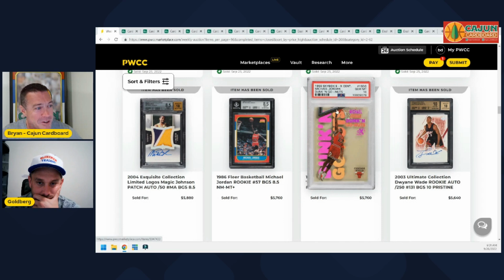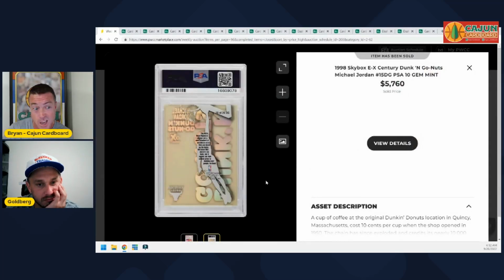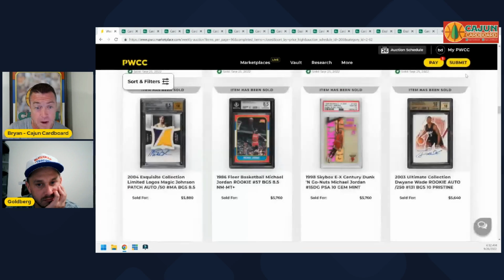Oh, I'm sorry. No, this is actually the Duncan Go Nuts. It's just not clear. And here's what's interesting. So the first thing that I see when I look at this card is the card's yellow. It's clearly yellowed. It's acetate. The biggest concern with the Duncan Go Nuts is that it's yellowing, or that it could yellow or has yellowed. So that's the first thing you're always looking at with this particular Michael Jordan insert from 98 Skybox, the X Century. It looks as yellow as can get to me, Andrew. And if you click on it, the front looks yellow. The back looks yellow. It almost literally looks like a urine parallel.